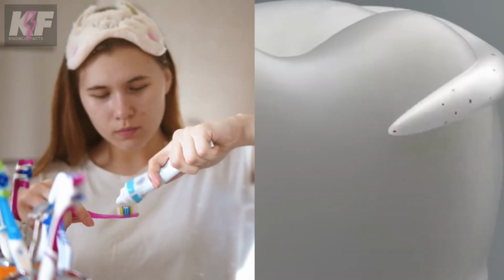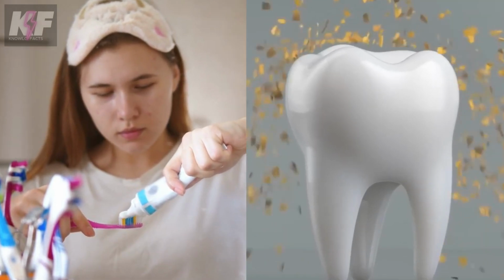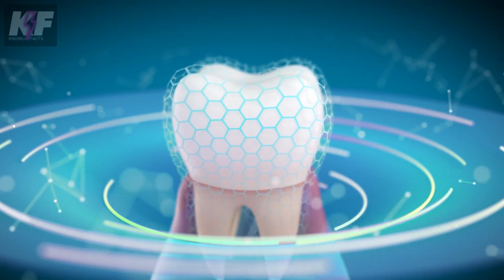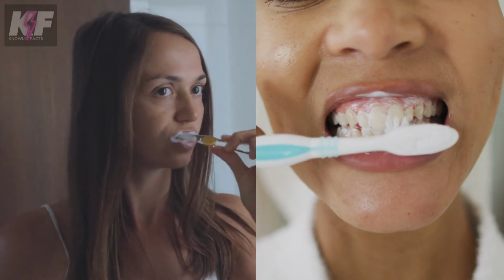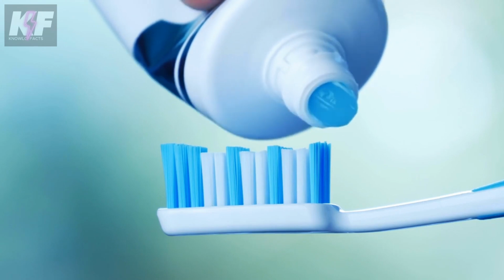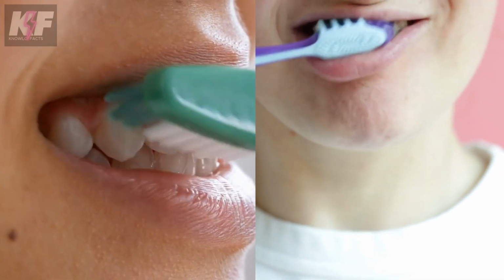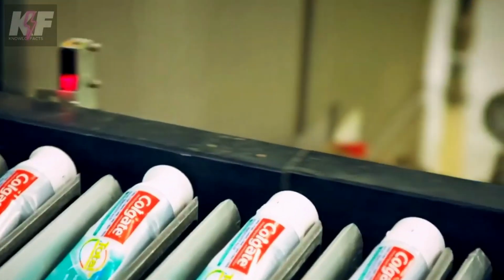It's all about a double-action cleaning strategy. One part chemical, the other mechanical. On the chemical side, certain ingredients in the toothpaste react with bacteria and grime on your teeth, breaking them down. This not only cleans your teeth, but also helps protect your mouth. Then there's the mechanical part. As you brush, small solid particles in the toothpaste gently scrub your teeth, helping to remove any leftover food or plaque.